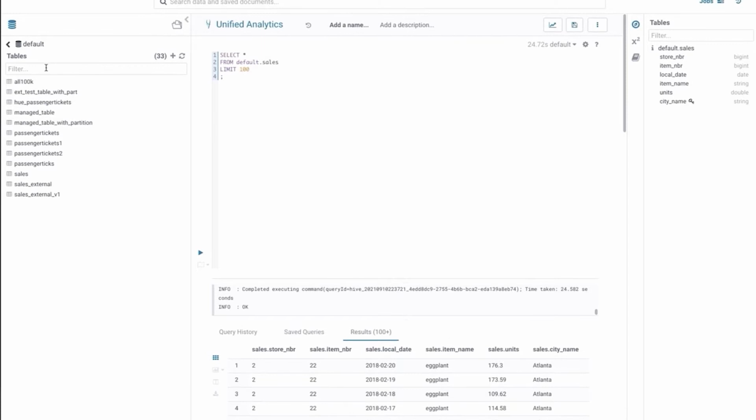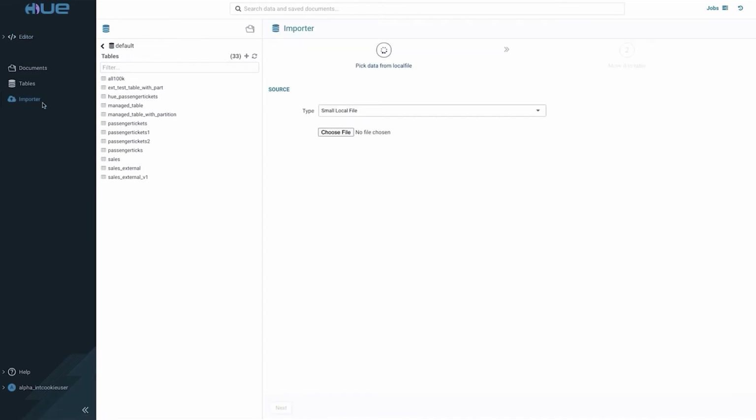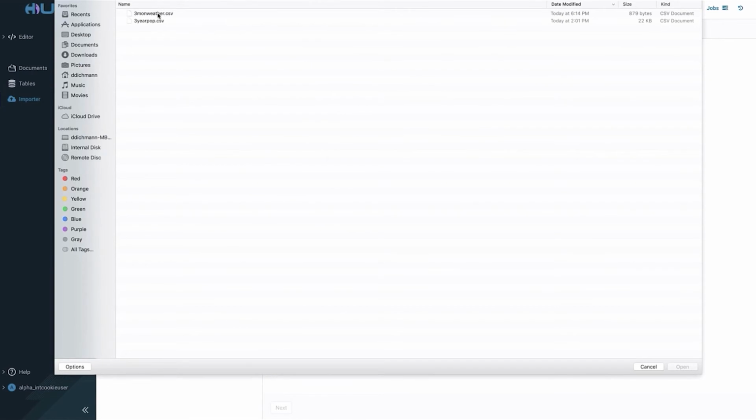But the next thing we want to do is look for population data. This is our first hypothesis. So I do another search in Hue. I can do tag search using Atlas. I can look directly at the tables and columns. I don't find anything that looks like population data. But never fear, I can use the importer. I'm going to import from a file on my hard drive.